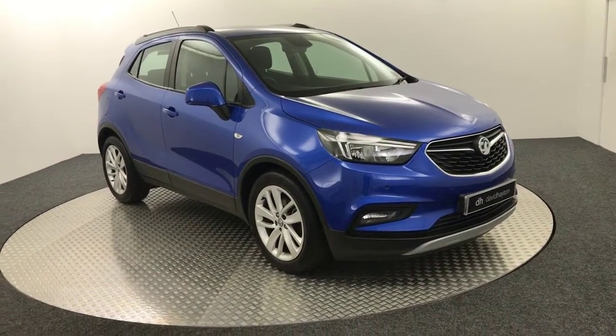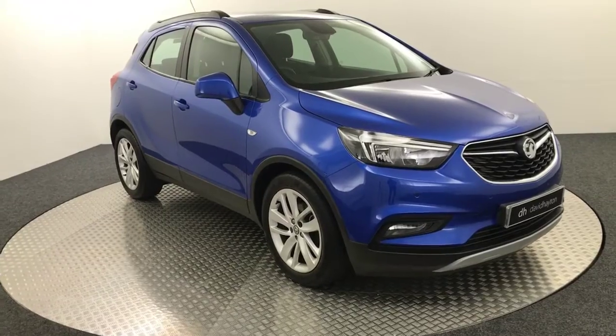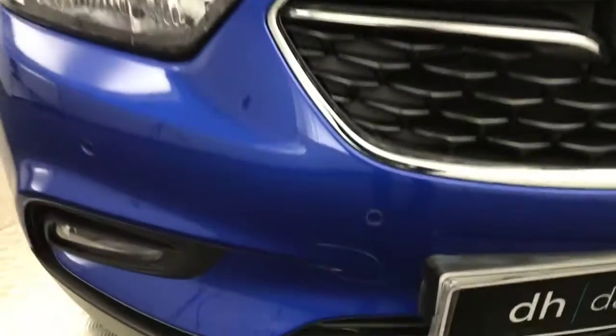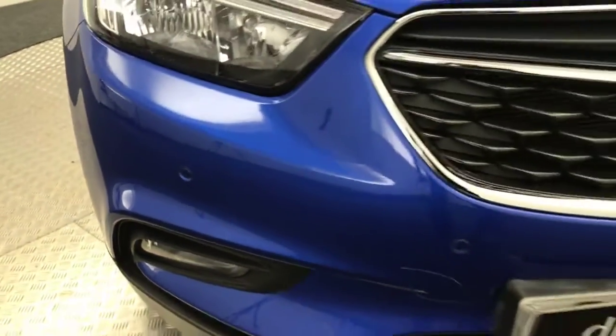Today on the turntable we have this 2017 Vauxhall Mokka X. As you can see, it's just presented in blue. It's in really, really good condition. You come around the front, you see that front bumper's super clean. It's got front parking sensors. Bonnet again, really, really tidy. The air vents there, you can see how clean that is.